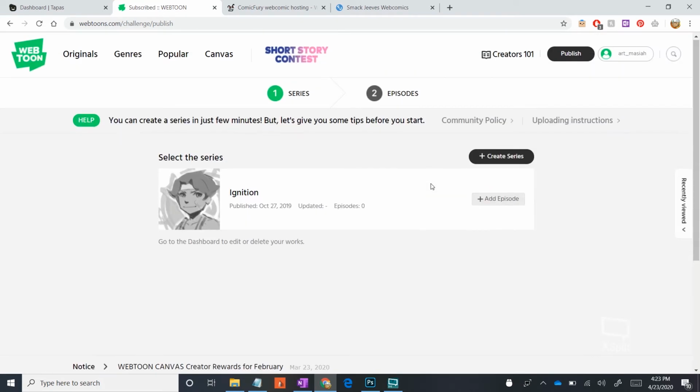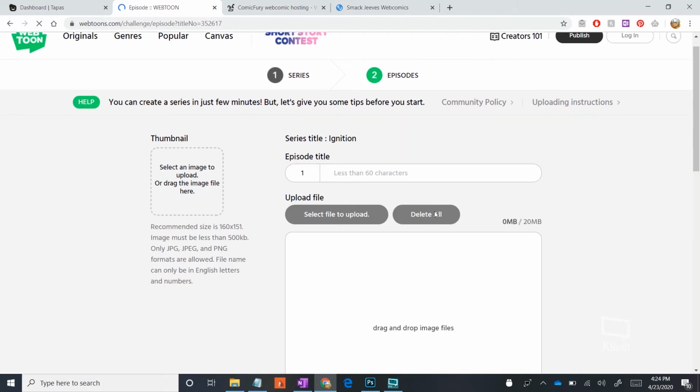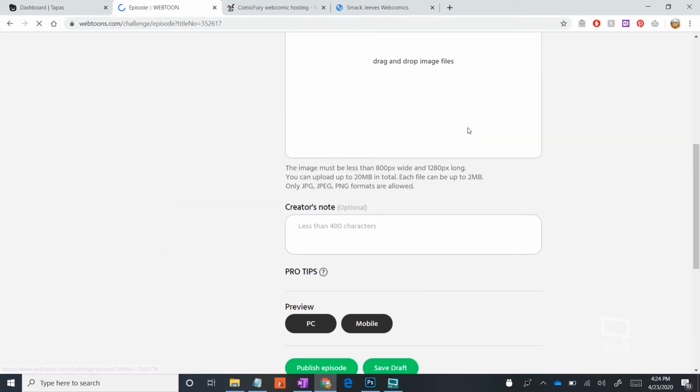So again, the dashboard is really similar. You can create a new series and you can add an episode, and when you add an episode, you really just pull in your PNGs by either dragging and dropping them in or selecting that file, and then you go ahead and add a description and you're done. So really straightforward, really easy to use.